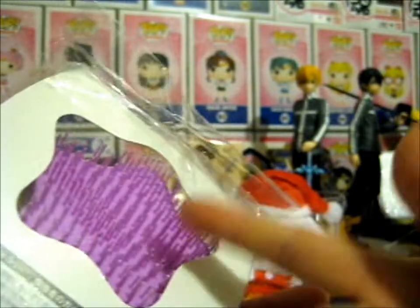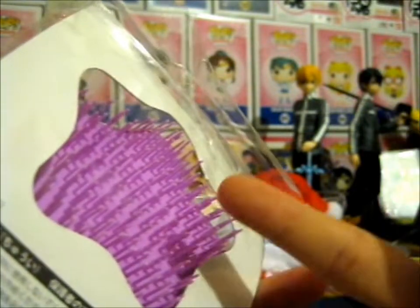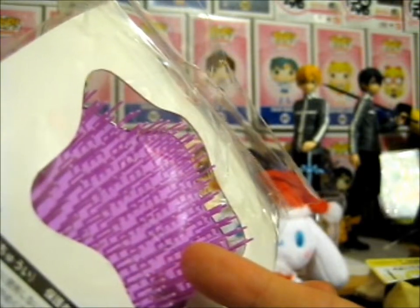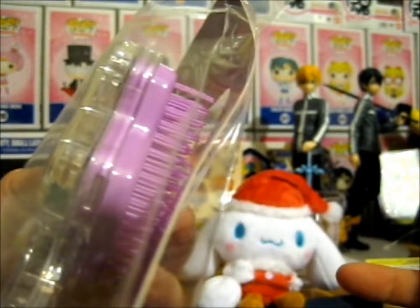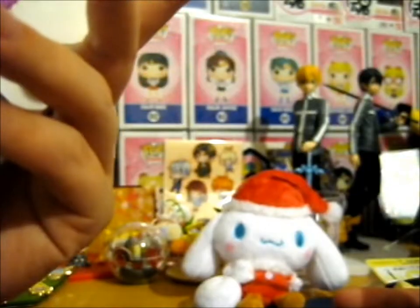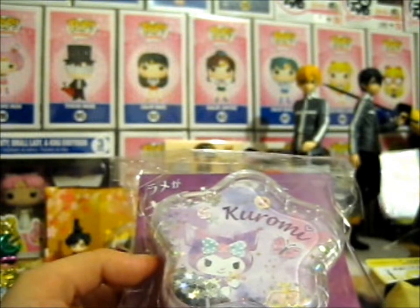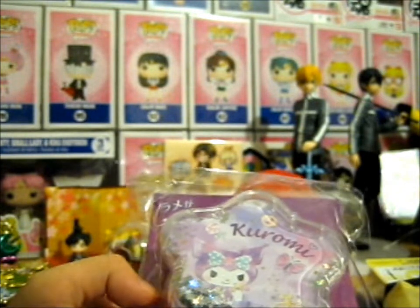And I'm actually glad it's this type of hairbrush because with the normal kind of bristly hairbrush, my hair just does not do anything. My hair is so thick and stuff. Now this one, I can actually use. Awesome. And it's huge, which is good. Let's see, what does it say? Sanrio hairbrush.